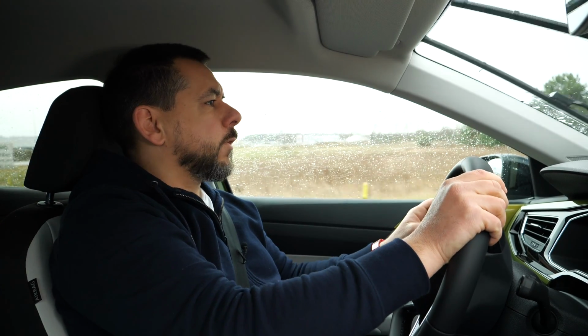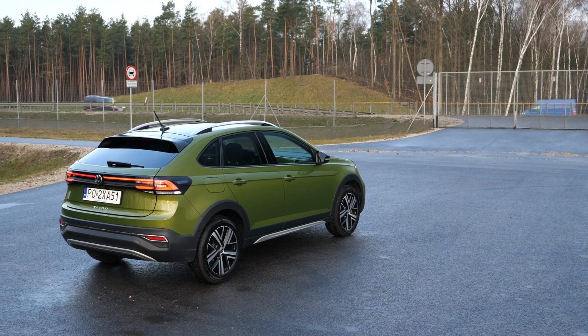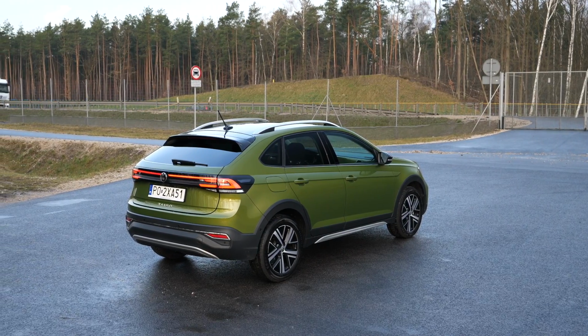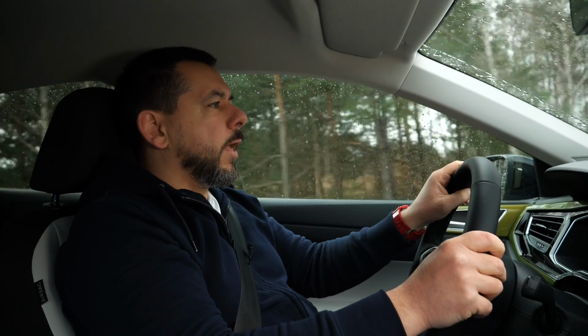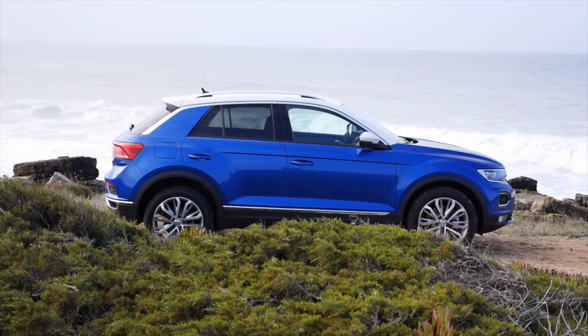What is the Volkswagen Taigo and what does it compete against? Honestly, I have no idea, and I get the feeling VW isn't really sure either. This car was first offered in Brazil as the VW Nivus, and it was very successful despite the T-Cross and the T-Roc being available there as well.